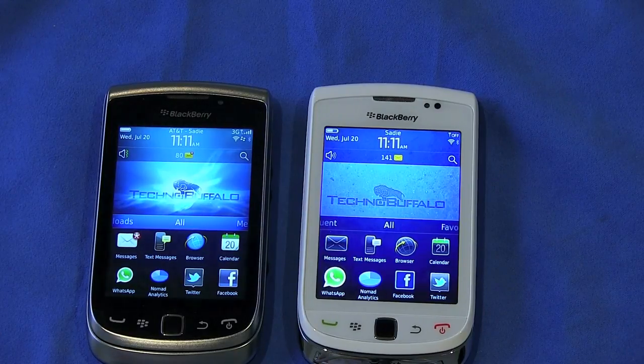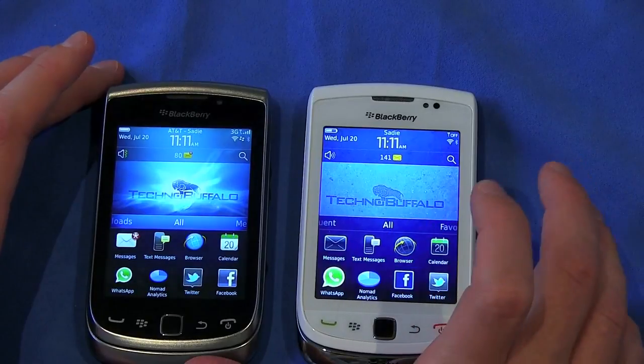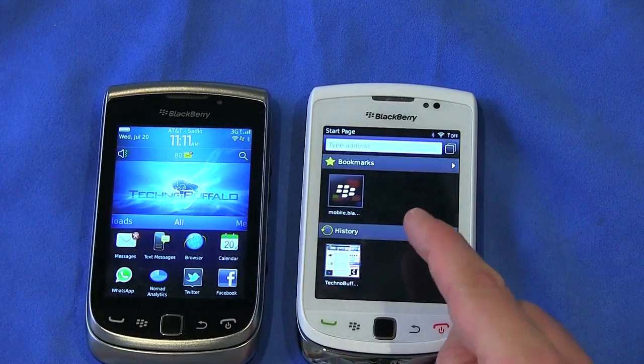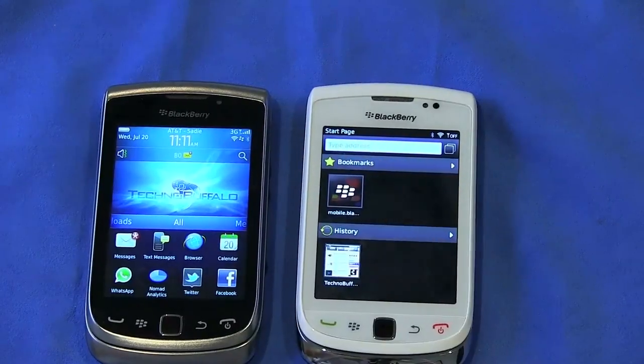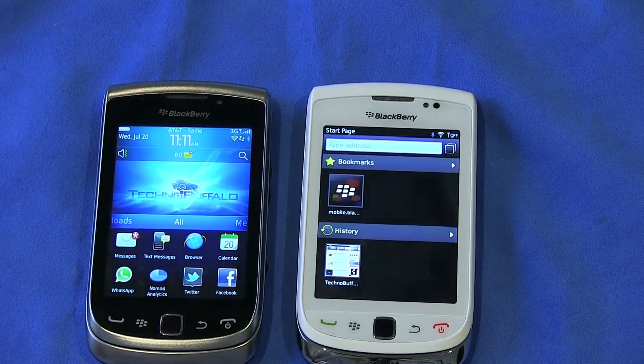All right, so next let's talk about the browser. Since browser speed is super important to everyone, how is this going to perform in the browser department? So I'll go ahead and open up the browser on each. These are both connected to the same Wi-Fi network. The Torch 1 here doesn't have a SIM card in, but the Torch 2 does. Speaking of SIM cards, no support for HSPA Plus to be found here, unfortunately, just straight 3G.